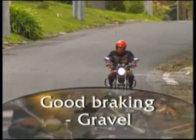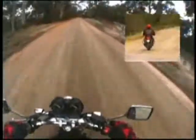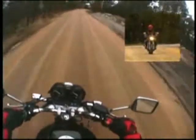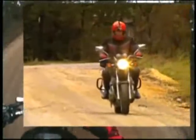The front brake's a stopping brake, but on some surfaces you've got to use it really gently. Gravel road ahead, set up, squeeze firm on the bitumen, ease off and reapply gently. There's less grip. Also helps moving onto gravel to keep the weight on the pegs and ease out of the seat. That helps with bike control.